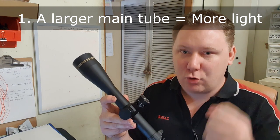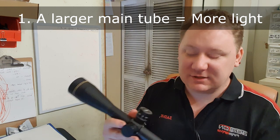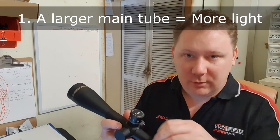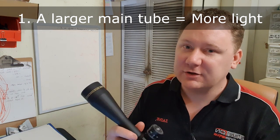So they're such a bright optic when you look through them. Far better than a lot of other brands, and it's because the erector system on theirs is larger, so you get a better image quality. The trade-off, you can't shoot as far because you can't adjust. So that's what that means.